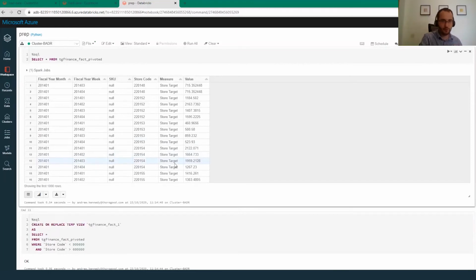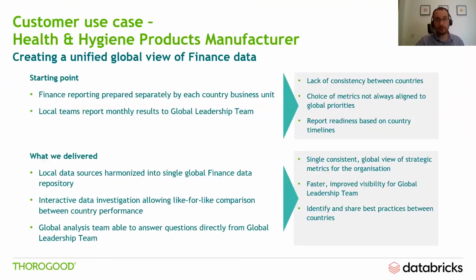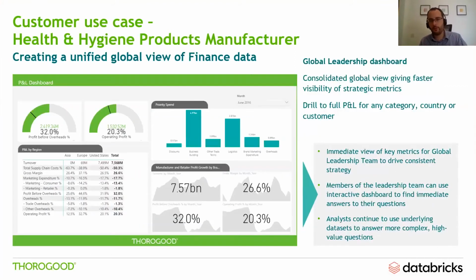Any analysis that worked for one region, the analyst and in particular the global team were able to apply and run that same analysis for every unit and see what was happening. So like I said, that was a real success story for that customer in being able to align the data sets and look at the data just as one global block of data. But the next step when you've done that is to start to look at how you show the data to the global leadership team. And so these were some of the outputs that they had in that use case.